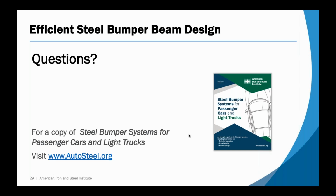Next question. As third-gen steels become more developed materials and joining becomes more understood, how do you think that this will affect bumper designs?